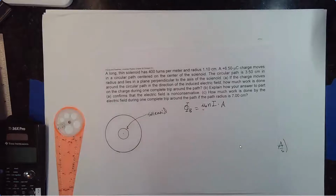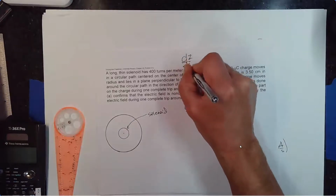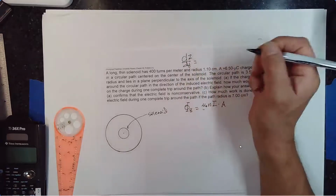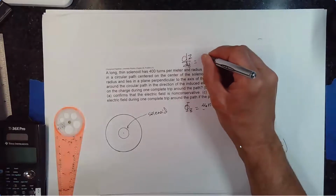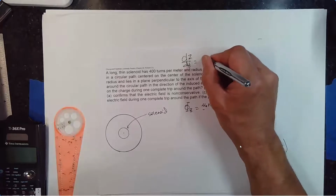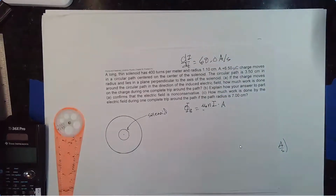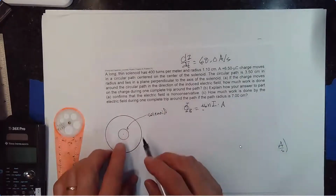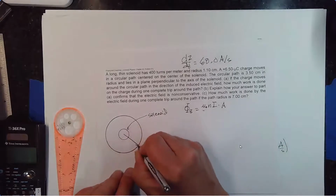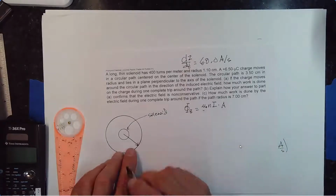Well, let's make up a number for it. Let's see, in the previous problem, we used 60 amps per second. Let's just make it, yeah, that's a perfectly reasonable number. Then we can make this work. And the flux of B, since both these loops are outside of the solenoid, we can figure out the area of the solenoid and just always have that be the flux of B. It's going to be fairly constant.